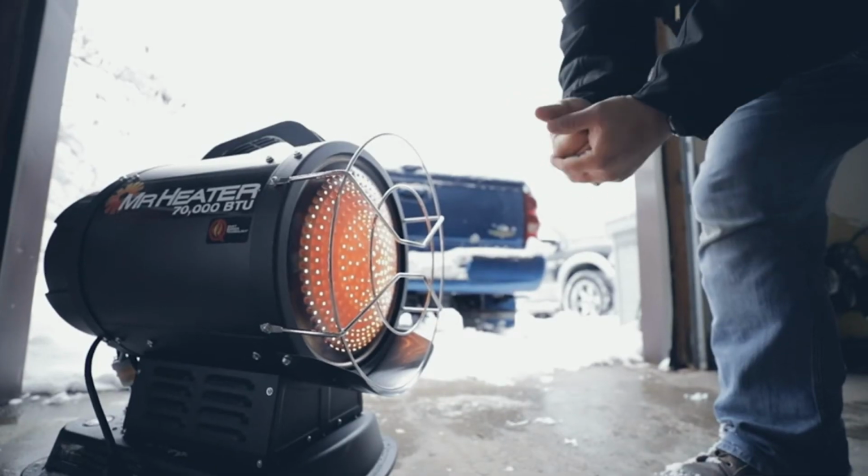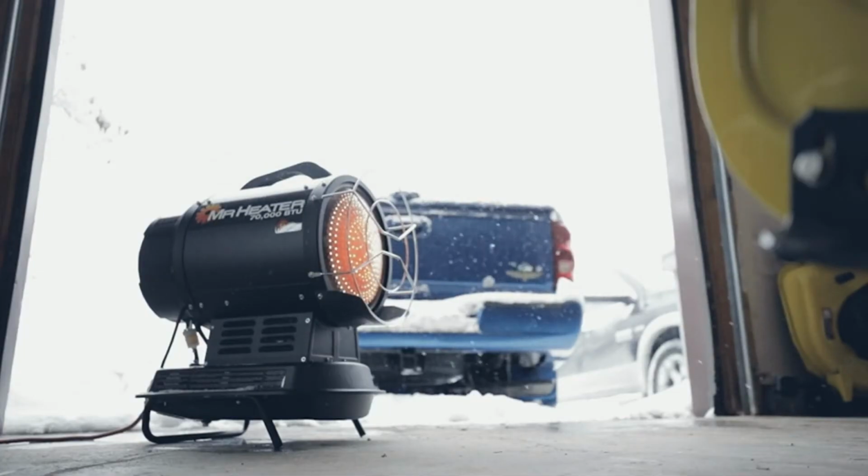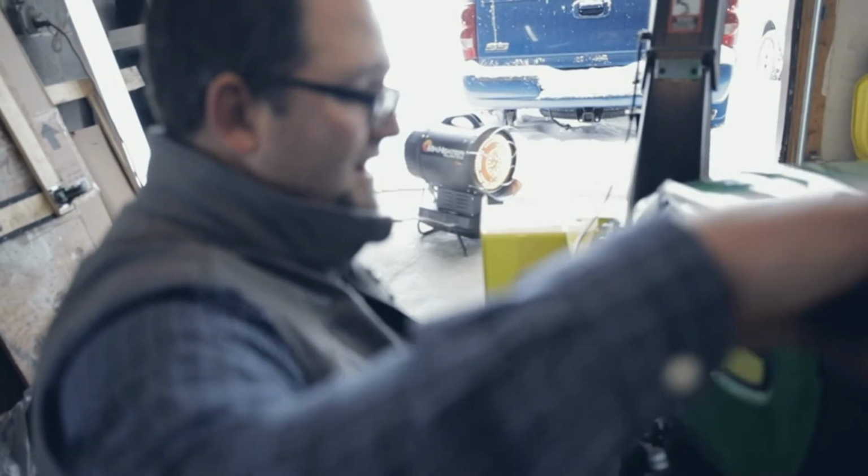Number 4. Mr. Heater 70,000 BTU Portable Radiant Kerosene Heater. It might look like a rotund version of an old-school torpedo heater like you see on a football sideline, but this multi-fuel hybrid brings the quickness of forced air convection together with the warming comfort of direct radiant heat.